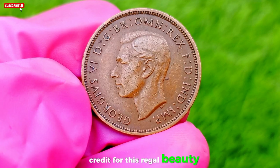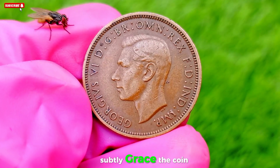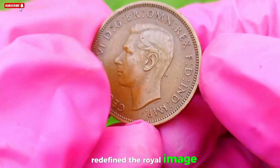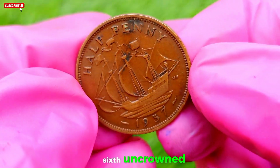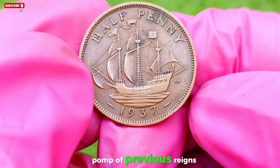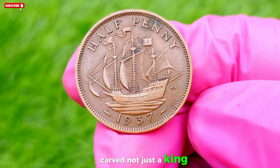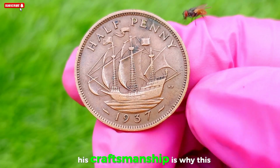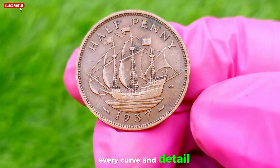Credit for this regal beauty goes to Thomas Humphrey Paget, a genius engraver whose initials subtly grace the coin. Paget was the artist who redefined the royal image for an age stepping into modernity. His vision of George VI, uncrowned, dignified, composed, was a break from the pomp of previous reigns. In this halfpenny, Paget carved not just a king, but the soul of a nation at a crossroads. His craftsmanship is why this coin is so desired. His legacy is etched in every curve and detail.